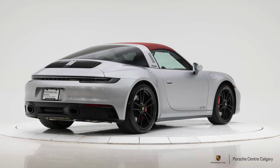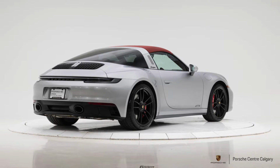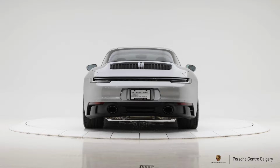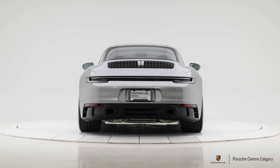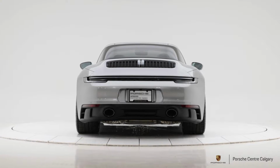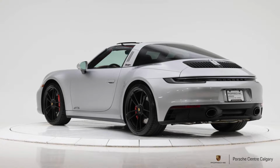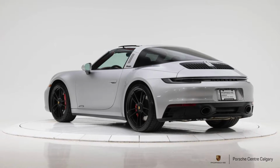Firstly, starting with the aesthetic stuff, you have the Sport Design package as standard on a GTS, so you can option that on a 4 or a 4S model, but it's standard on GTSs. So they have a slightly different front bumper, a little bit more paint, it looks a little bit different, and then in the rear, I think even more different than the standard one, and I like it a whole lot better actually. They move the license plate up, again give you a little bit more paint, which makes for a sportier look.